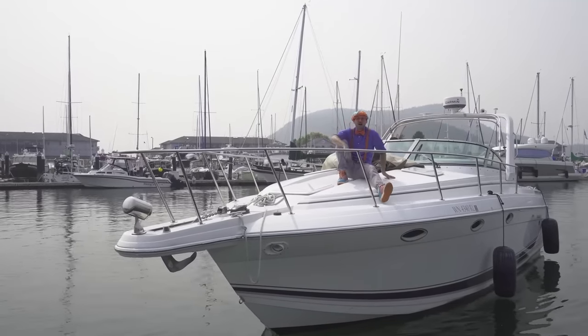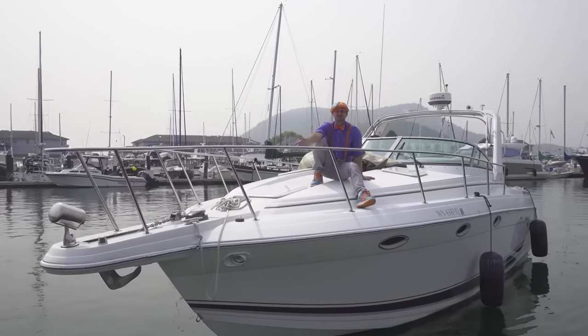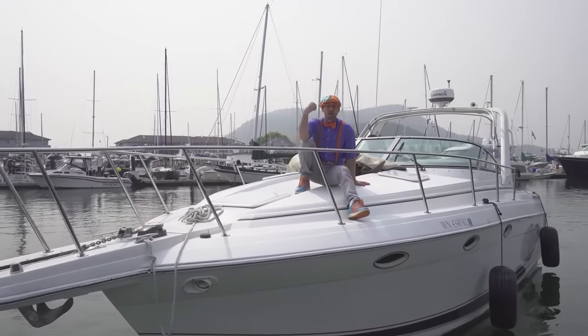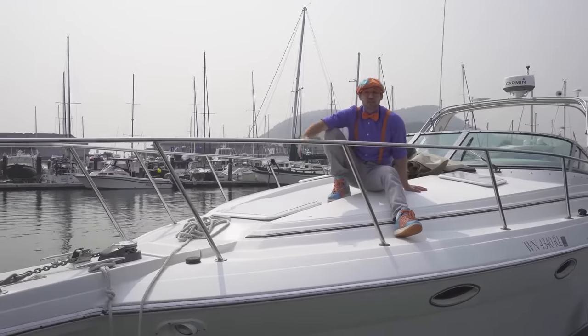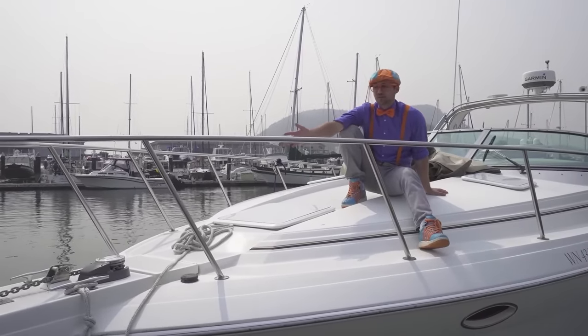Whoa! That was so much fun hanging out in the water on this boat. I sure do love boats. And it was so beautiful out there.